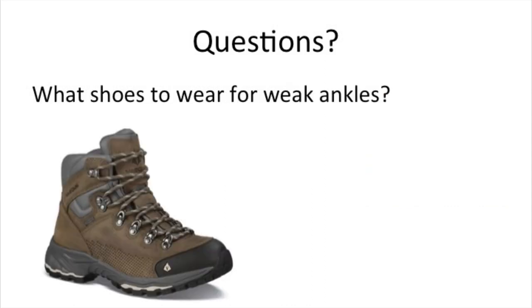Good. So if you have weak ankles, and that tends to cause ankle sprains, okay, I recommend a shoe that's higher up to give it more support. So you're going to try to find, and it's hard to find these days, more like a hiking boot. If you have really bad, unstable ankles, wearing a hiking boot is going to give you more stability. If you're a woman and you don't want to wear a hiking boot, you can just try to get a regular boot that's a little bit higher.